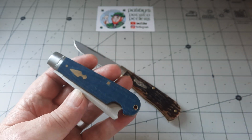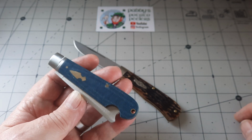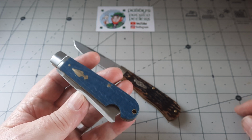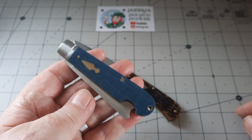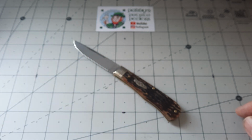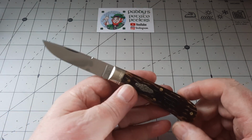Some of their new ones are coming in at £80 over here in the UK. I'm not spending that on a Rough Rider, sorry. I'm just not. I'd rather have a Case. But that is a beautiful bargain. If you get that for 40 quid, you've got a real beautiful knife. And it's in D2 as well. So a really good work knife, not a lot of money. And that's the whole point of it. You buy what you can afford.